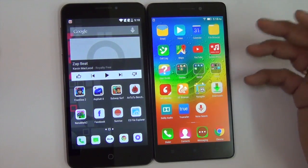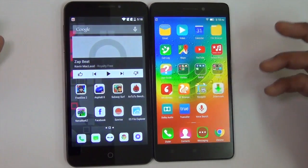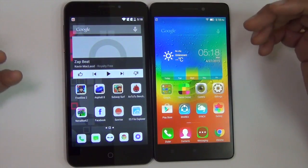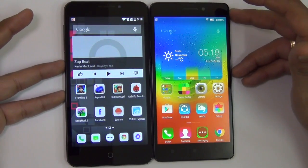So they both have their own pros and cons, and they are both very good value for money at 9,000 rupees. It is up to you whether you want a Cyanogen mod loaded phone, or if you want Vibe UI which is simpler, if you are more into style, or if you are more into performance. This is all we have on our comparison.